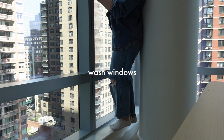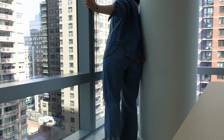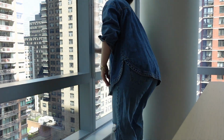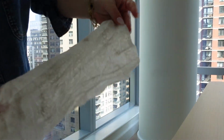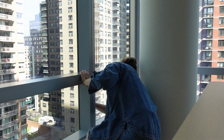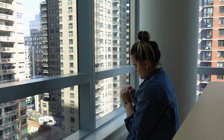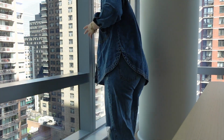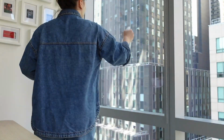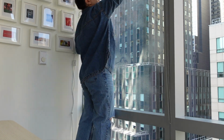Then I decided to clean the windows. My favorite thing about this apartment are the big windows, but you don't realize how dirty these get. Like, look at this paper towel. It's disgusting. I barely did one window. So I use a Method glass cleaner. Thought I broke a nail there, but I didn't, thank gosh. And I wipe down all the windows. This takes a while, but it makes a big difference. Everything feels fresh and clean and dust-free.